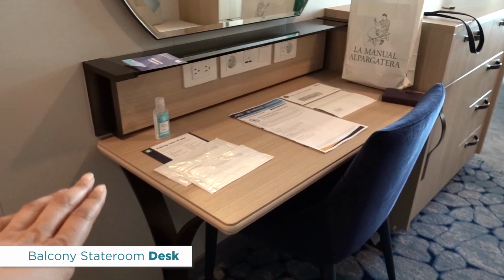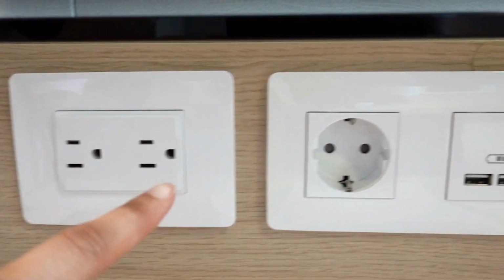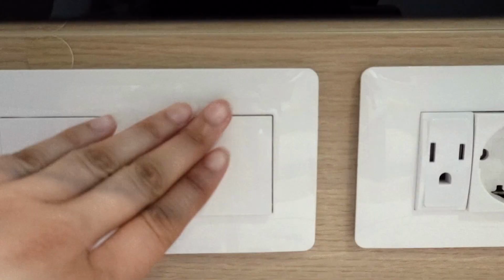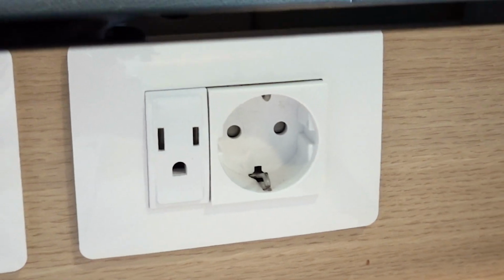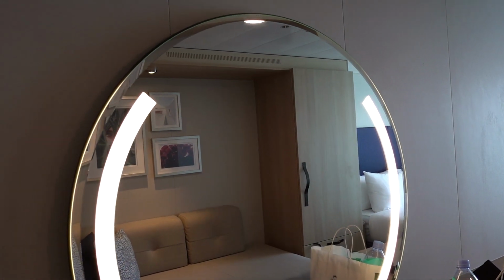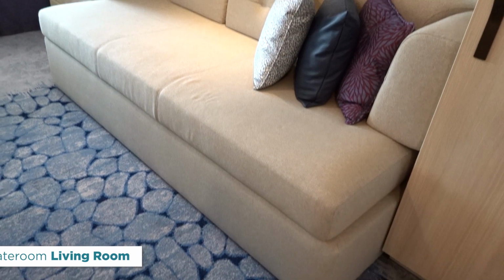So let's step out of the shower. We have a desk to our left. There are a couple outlets here. We actually have 2 US based outlets, so that's pretty cool, as well as a European outlet, 2 USB chargers, a button here that turns on the mirror, another US based outlet and European outlet. That is really nice. If you need to get ready, there's this vanity mirror. Love it. And moving over to the right, a couch.